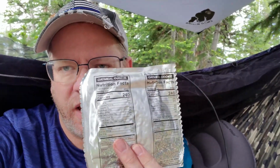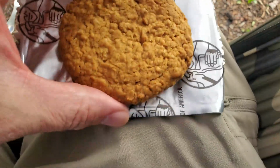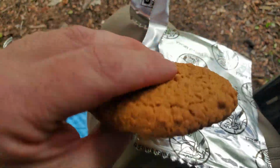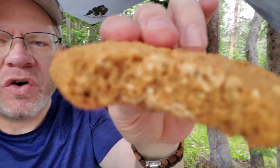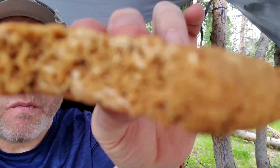Anyway, 240 calories, oatmeal cookie. We're going to eat this first while the soup warms up. That's what it looks like. No chocolate chips or anything fancy, just an oatmeal cookie. Good. It's really good. I'm glad there's no raisins in it. I can't stand oatmeal raisin cookies. See if I can get it to focus on the cookie. Focus on the cookie. Won't focus on the cookie. Anyway, want some?